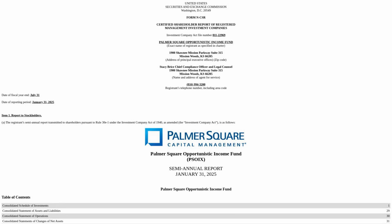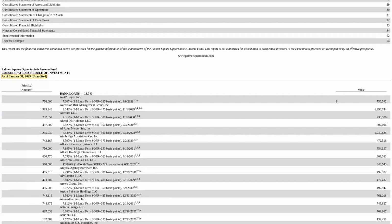Today we're diving into the Palmer Square Opportunistic Income Fund semi-annual report. Get ready for some twists and turns because it's less income and more opportunity to understand complex financial instruments. Let's jump right into what this report covers. It's basically a snapshot of the fund's performance for the 6 months ending January 31, 2025. We're talking about where their money is invested, how much they made or lost, and all the fine print.